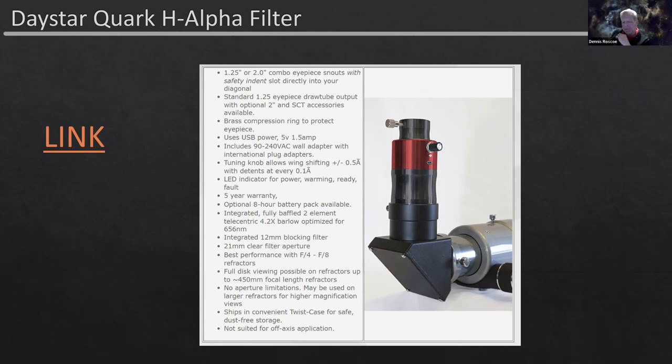So Jeff, have you used the Quark with just a regular eyepiece? Oh, absolutely. This doesn't come with an eyepiece. This is only the filter. You need to add your own eyepiece. Well, no, that's what I'm saying. But do you see those interference patterns with an eyepiece? No, interestingly, no, I don't.